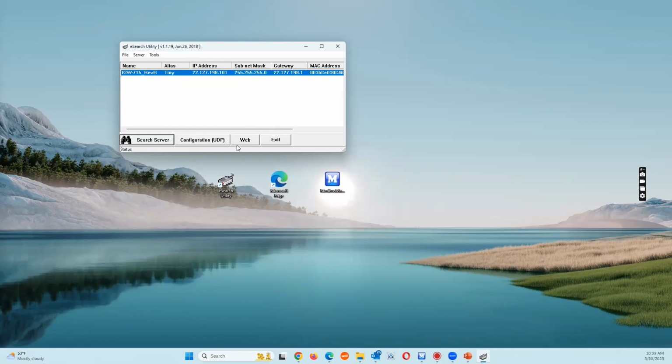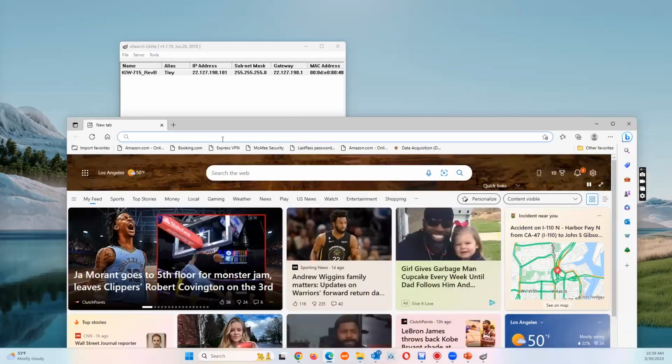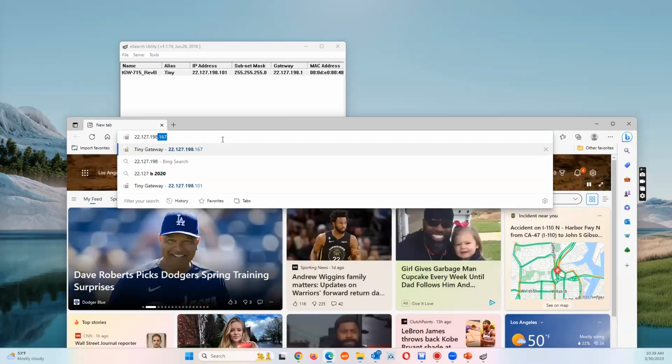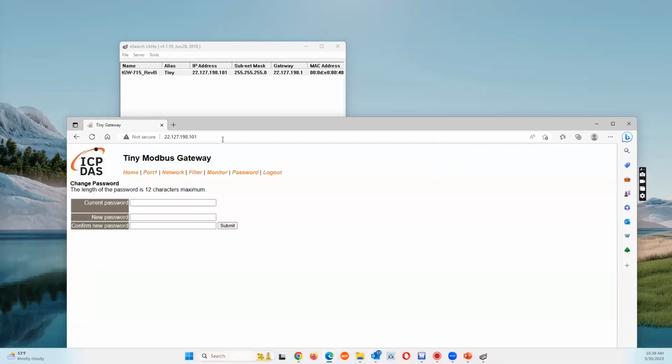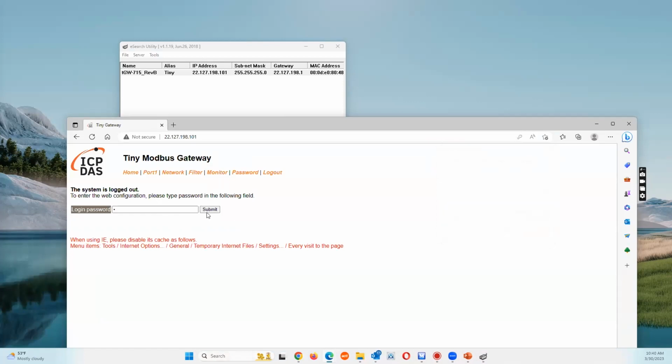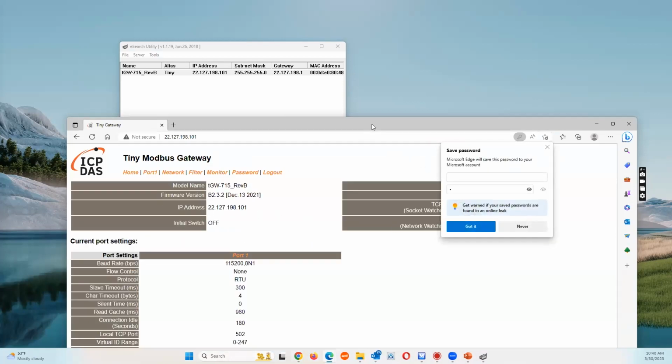Then we can either highlight here and click on web, or in this case, I'll just open up Microsoft Edge and type the IP address of the TGW that I just configured, 101. It should bring up the web interface. First thing you must do is assign a new password. For the module, by default, it's admin, all lowercase, but I'm just going to use the letter A as a password for this example. Then it makes you log in one more time. I'm just going to submit that.